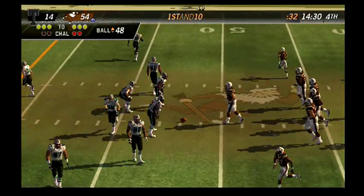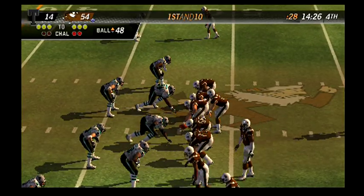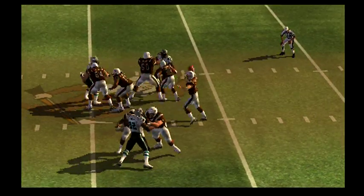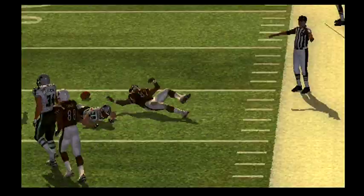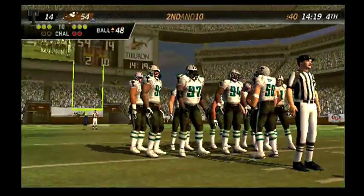Ball on the 48-yard line. The defense lines up in the nickel. With the pass. Incomplete. That's his third drop, the intended receiver on the play.